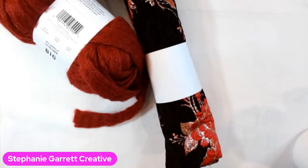Wait a minute, I also have a few things. I just found another bag with Hobby Lobby stuff in it. I'll go back to Hobby Lobby in a second. I forgot I had some more stuff from Hobby Lobby.